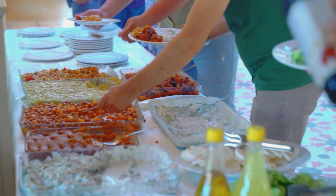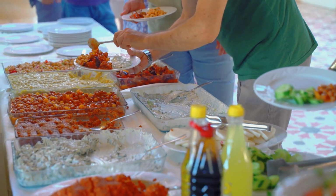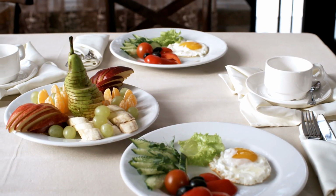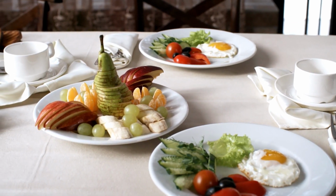Food, drinks, and dining options. When it comes to food, I had a pretty decent experience at Le Bailli. The buffet breakfast was served every morning, and you could enjoy it in the cozy breakfast room or even in the comfort of your own room, which I thought was a nice touch.